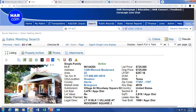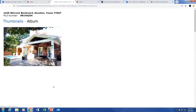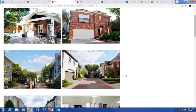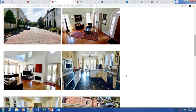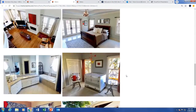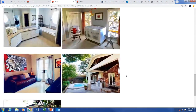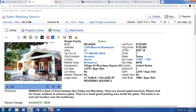1329 Winrock Boulevard for 725, and Briar Grove, Contressel. Briar Grove? Winrock? What is that, what's the street? Hey, Briar Grove. Winrock, but I'm thinking that's not necessarily Briar Grove proper, so we'll pull it. Yeah, Village at Woodway Square, so it's in the Briar Grove Market area. Yeah, my bad. He needs to change that personal photo to this.